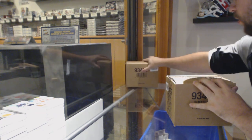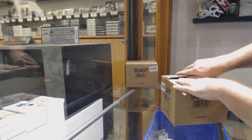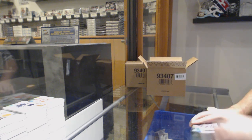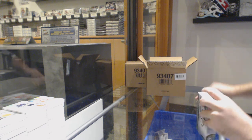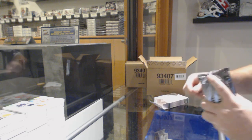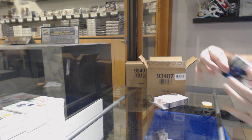All right, two more cases of 10 to go. We got a lot of product to bust. We finally have some room on the table. Yeah, they'll be Wednesday. Or sorry, Thursday. They'll get packaged up.